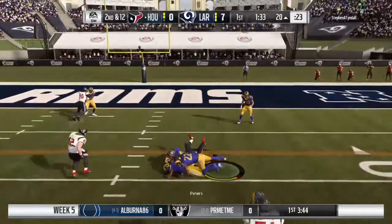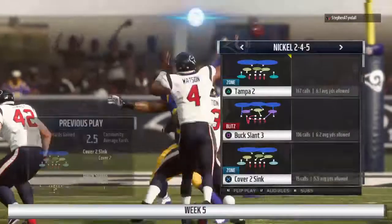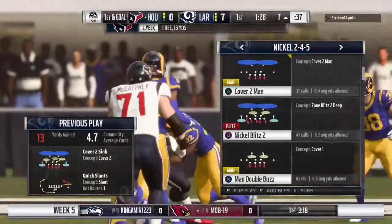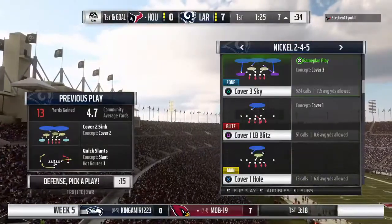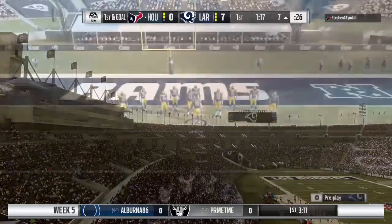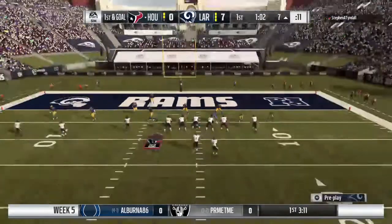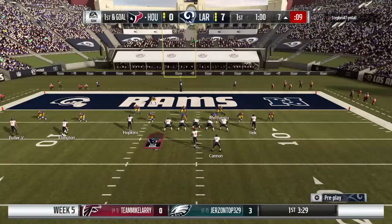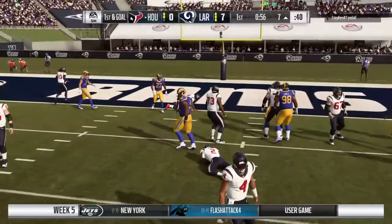And this is caught at the 8. And brought down, but not before they get it inside the 10 to the 7. 13 yards on his first catch. It's a first down as well. Richmond. They'll try and run for it on 1st and goal.